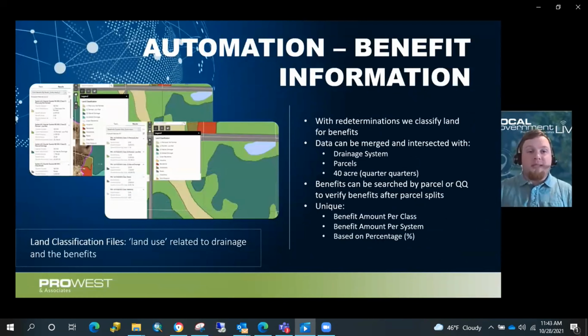Continuing on with this process of automation, we're also bringing in that benefit information from the redeterminations. So because of the redeterminations, they get to classify the land that is part of the drainage system. And through that classification, we get that dollar amount, that new benefit amount per land class, and we get these beautiful land class files along with them. So using that land class data with a little bit of ArcGIS Pro and a little bit of publishing, we're able to pull that layer into a web-based system so that not only can we see benefit information based on actual GIS calculations, we can also get up-to-date information when parcel land splits happen.